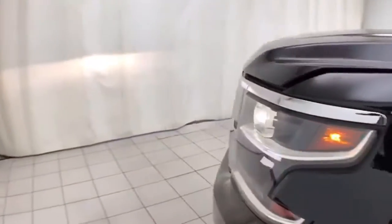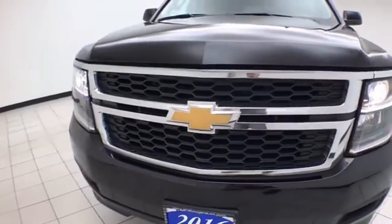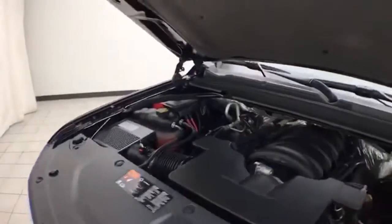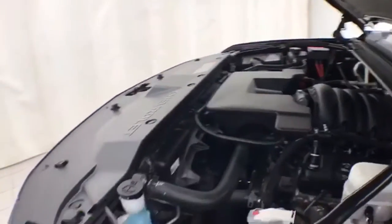Under the hood, the Suburban has a 5.3-liter V8, 355 horsepower. And just as clean under the hood as the rest of the vehicle. EPA fuel economy estimates an average of 15 miles to the gallon in the city, average of 22 on the highway, and approximately 50% tire tread left.